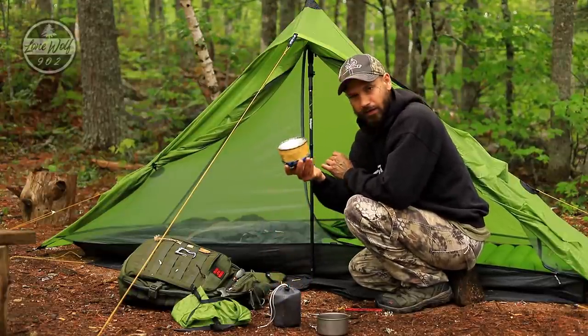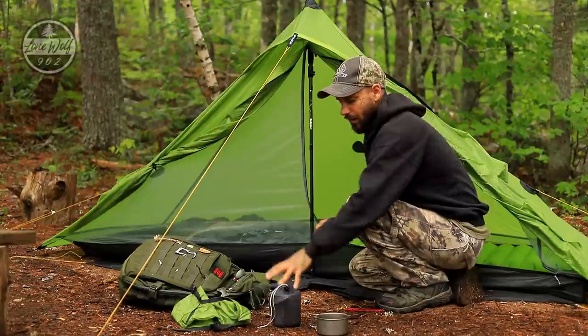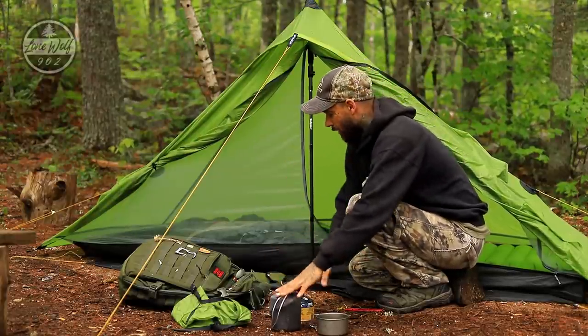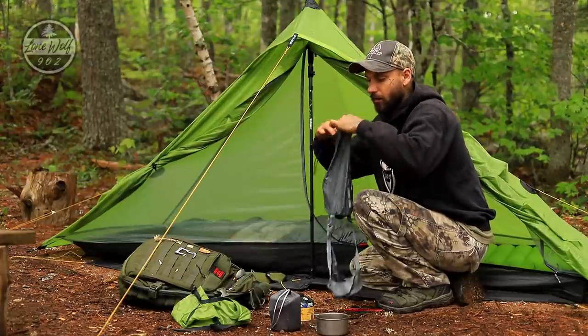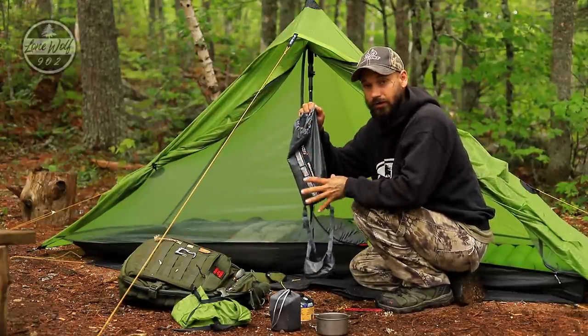So this is a fixed shape item. I can't change the shape of that. I can't change the shape of this. However, things such as my sleeping bag, I do have the stuff sack with me. Now, if I put it inside of the stuff sack, it is now a fixed shape.